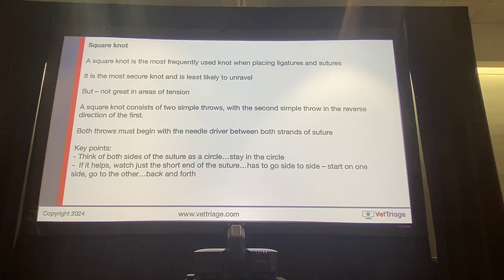Brown Addisons are a different type. We don't have them here, but they're the ones that have ridges on them, a bit more fine tissue, and also for handling these materials. So that's what you should have at your desk.